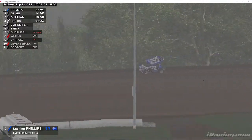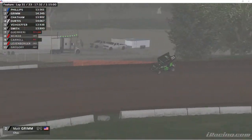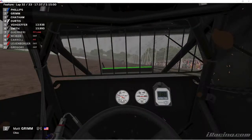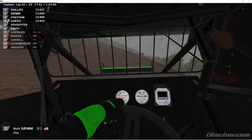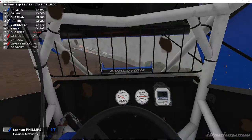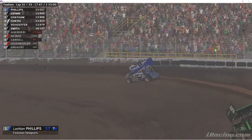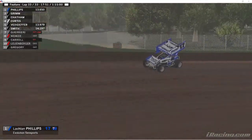Lachlan Phillips. One mistake from Matt Grimm, and there you see he is faded back in that second spot out of turn number 4, crossing the stripe. Lachlan Phillips trying to show the way. There you see him off of turns 3 and 4. He will rock it off of turn number 4 and come to the front straightaway. He'll see the white flag.